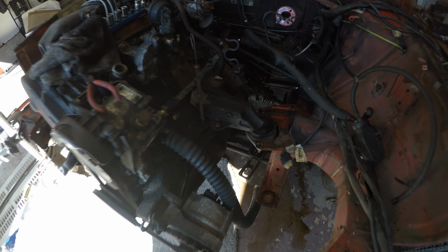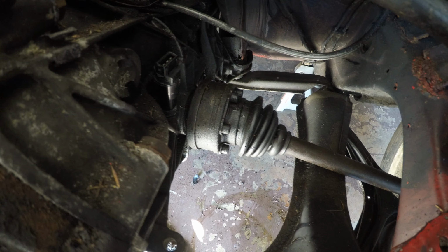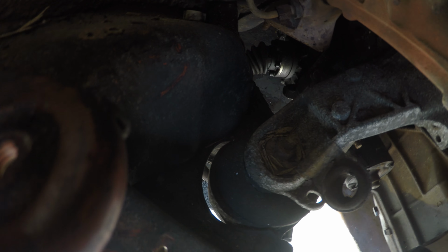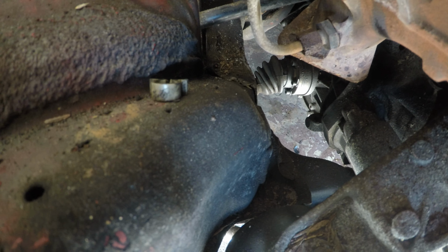And next thing I'm going to do is take out the CV axles, not take them out, but disconnect them from the transmission. Get a look at the other one here. They're just regular hex bolts. So those get removed, those get thrown out of the way, and then from there we can take the subframe off. See you guys in a bit.